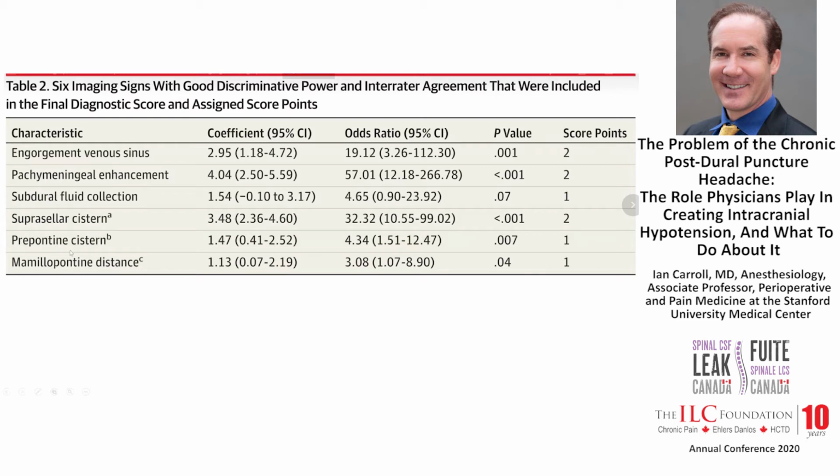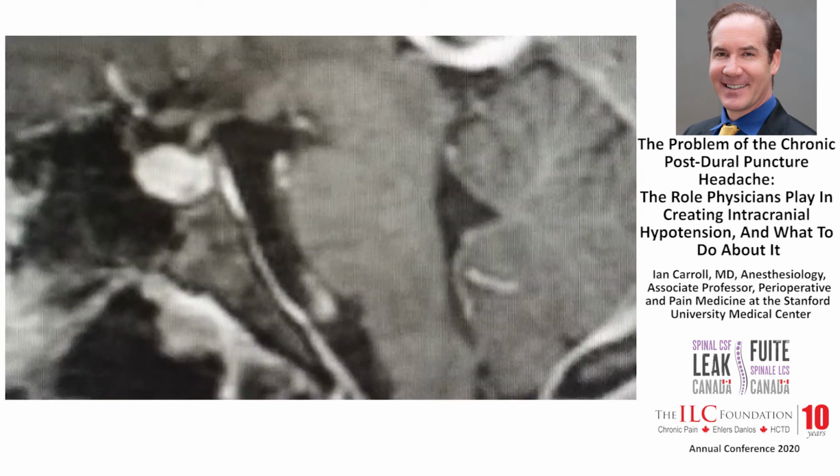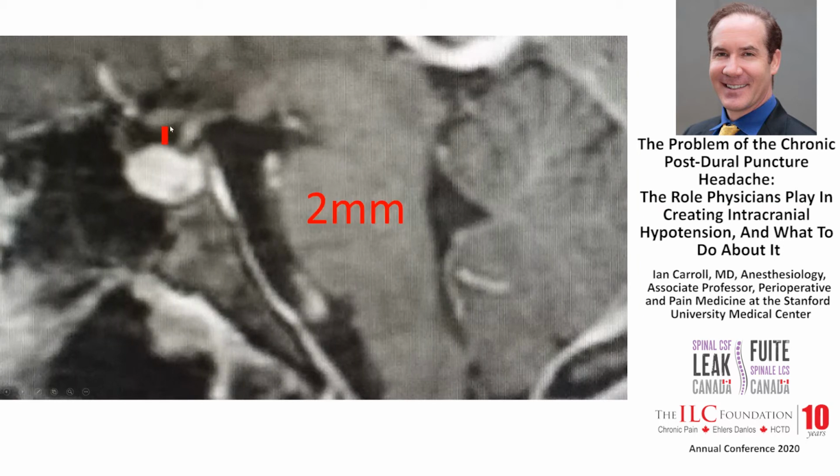If you have reduced fluid in front of the pons, between the pons and the clivus, less than 5 millimeters, you're 4 times more likely to have a leak. Mammillopontine distance less than 6.5 millimeters, you're 3 times more likely to have a leak. So let's look at our patient again. This was her MRI that was read as normal before that paper came out. If we look closely at the distance between the top of the pituitary and the optic chiasm, you see that it is in fact 2 millimeters. And that means that her MRI, which was read as normal, actually indicates a 32 times greater likelihood of her having a leak.